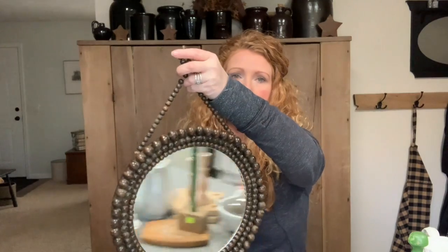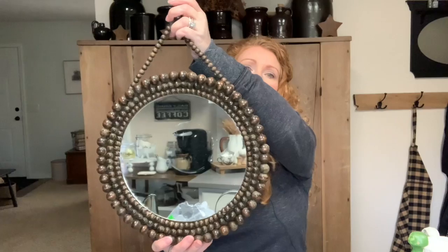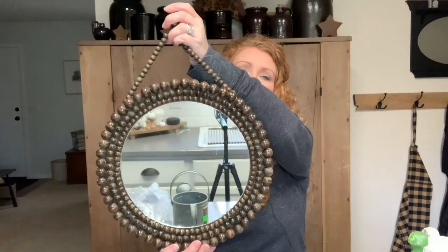So I just thought it was a neat piece. You know, mirrors are one of those things where you get to see everything. But I really did like this mirror. Though it's not big, I just think that it was very unique, just as a nice little accent piece somewhere. Should I paint it white or should I leave it? That would be the question.